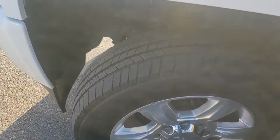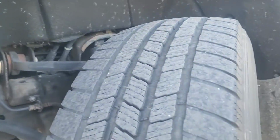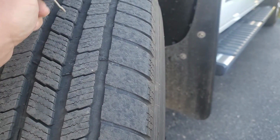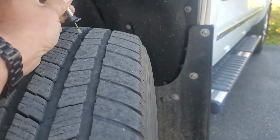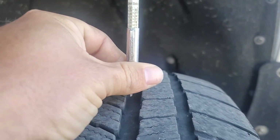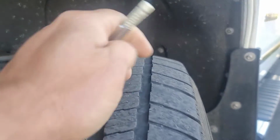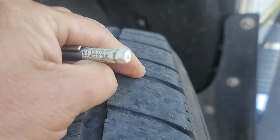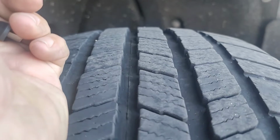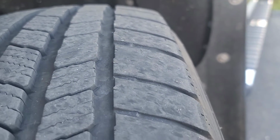Alright guys, so here at Monteith in Littleberry, today's the day we're pulling the Michelins off. And to look at these, they still have a bunch of rubber on them. The reason I'm pulling them off though, if you see right here, it's down to the wear indicators on the side, even though it's got all that tread in the center. I'm just not comfortable with that as far as getting DOT.